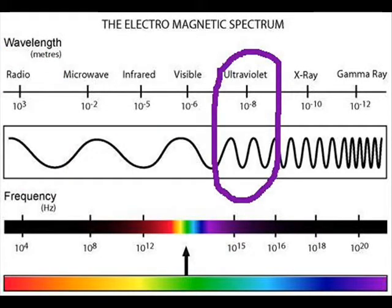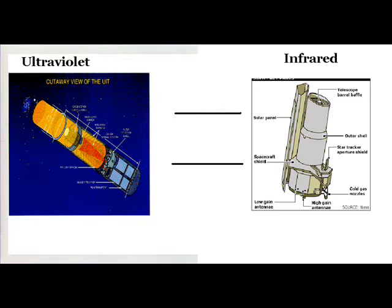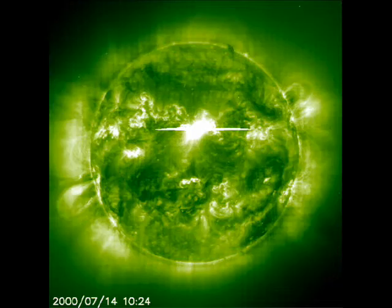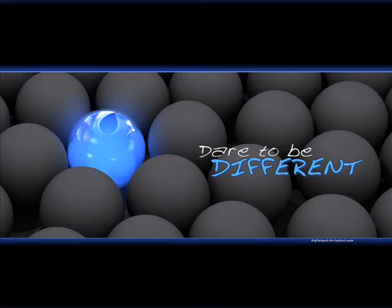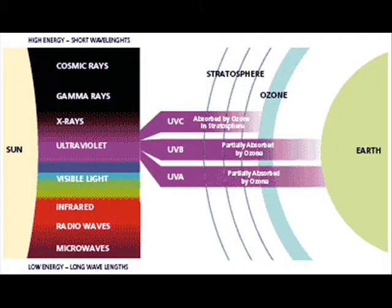Further up the spectrum, there is ultraviolet, which is also its own type of telescope. Ultraviolet telescopes do practically the same thing infrared telescopes do, only at a higher power. Some of the hottest and most energetic stars in the universe are only visible with ultraviolet. Unlike infrared telescopes, however, ultraviolet telescopes need to be in space for them to work appropriately. This is because Earth's atmosphere blocks most of the necessary light.